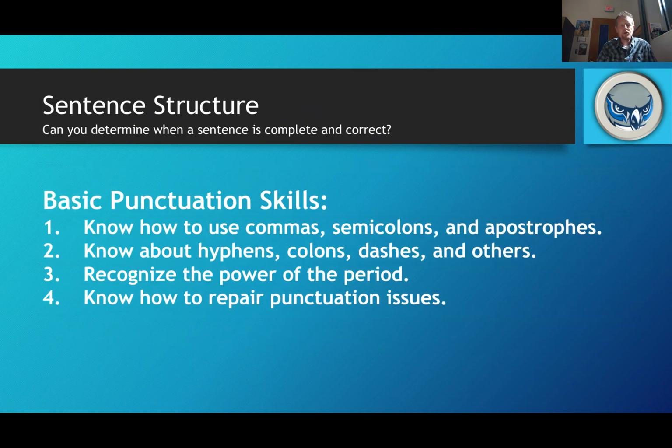So let's talk about sentence structure as it relates to basic punctuation skills. The ACT tests commas, semicolons, and apostrophes more than any type of punctuation. So that's going to be our first focus. They also want to know how you know about hyphens, colons, dashes, and other things like that. So we'll also do that in the coming weeks.